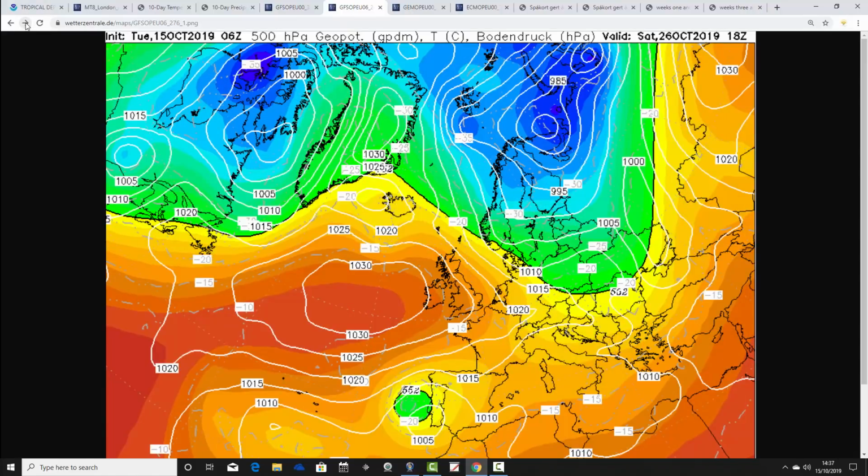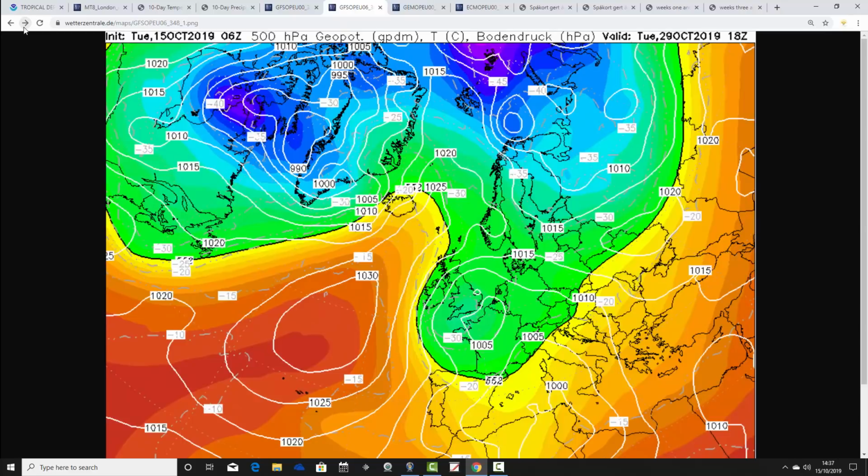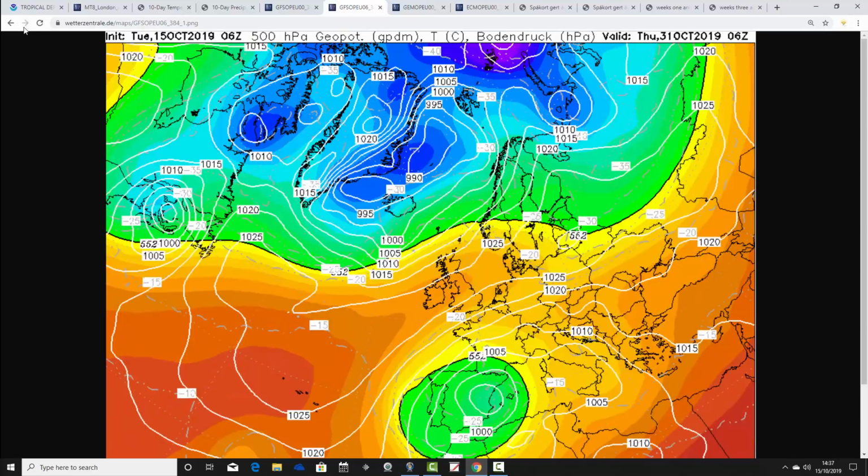In the extended range with the 6 o'clock GFS run, this is what happens. Again, it's the same idea, the same sort of trend as the midnight GFS, in that the high pressure is moving further westwards with time. So we're up to Sunday the 27th of October now, with the high pressure in the middle of the North Atlantic. Could be setting up a bit of a northerly plunge. And that's how we finish up with this GFS run on the 31st of October, the last day of the month, with this ridge through the country.